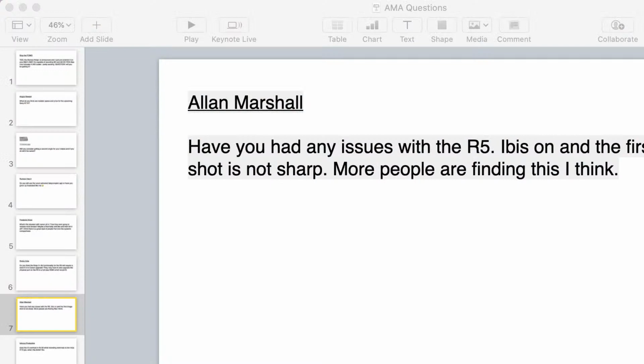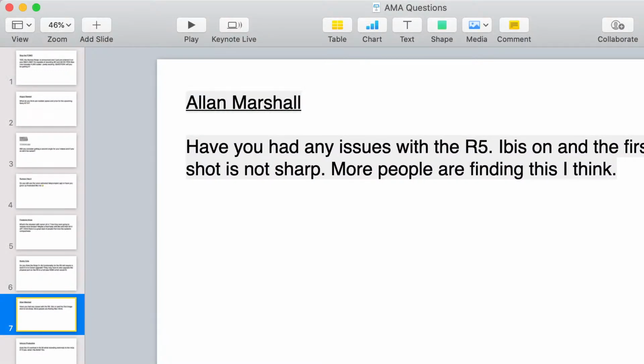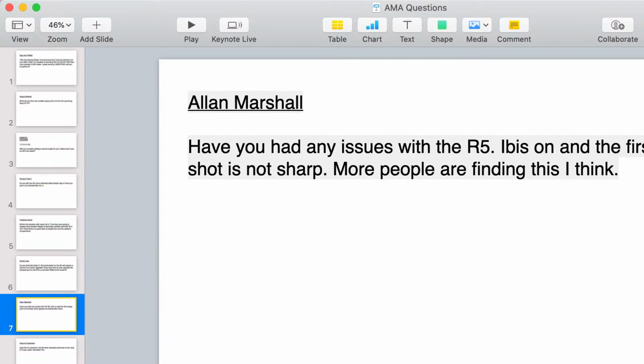All right, so let's go back. We got a few more questions that were submitted to me. Alan Marshall has the next question. Alan Marshall asks, have you had any issues with the R5? IBIS on, the first image not being sharp, yada, yada, yada. That's the issue that's been reported. More people are finding this, I think.